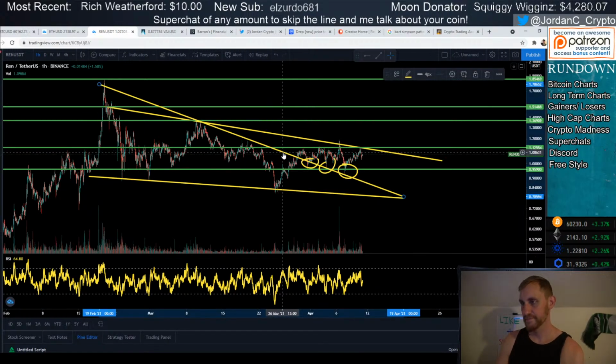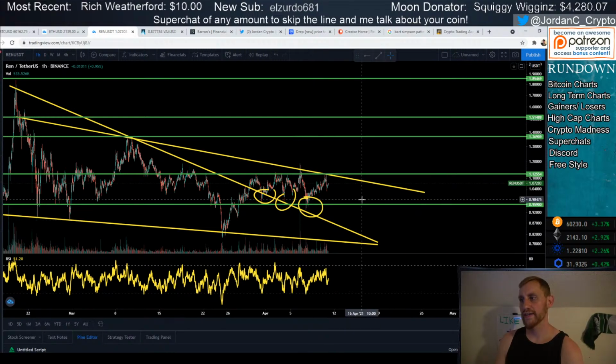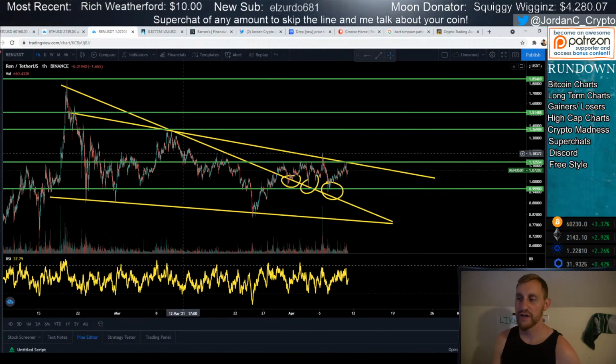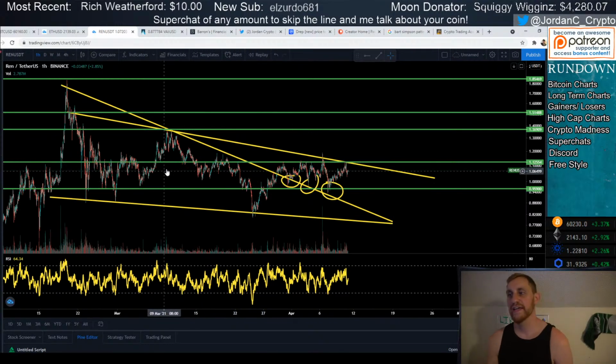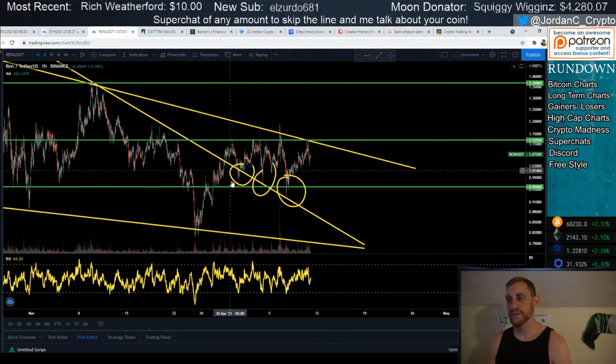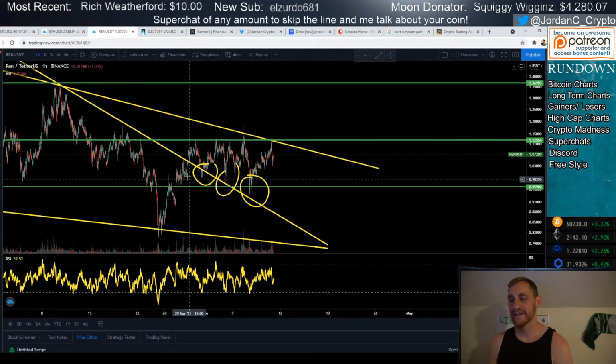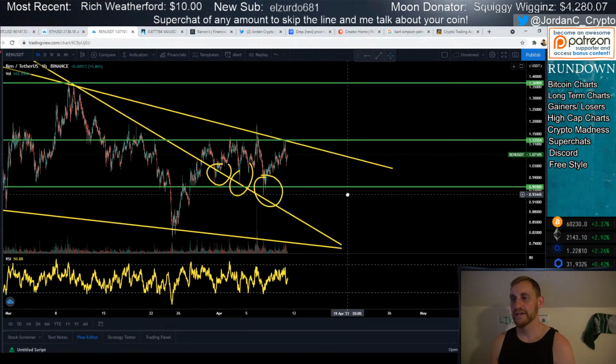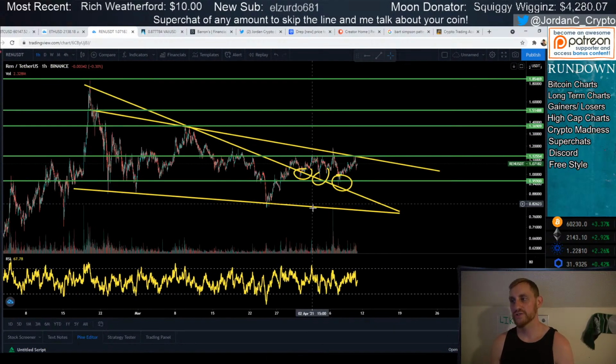Let's see. So Ren, a couple different things you had going on, right? You broke out of this falling wedge, the yellow falling wedge here, and you broke to the upside. You've now confirmed it as support once, 3 times, and 4 times. You just can't get any momentum to the upside. It's really been a stablecoin for the last 11 days, just bouncing between 112 and 96 cents, up and down, up and down, up and down. So you really have nothing going on here in the short term.